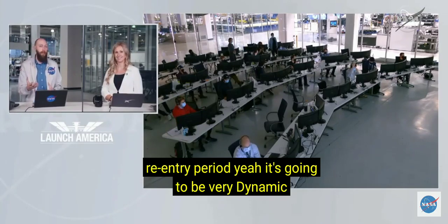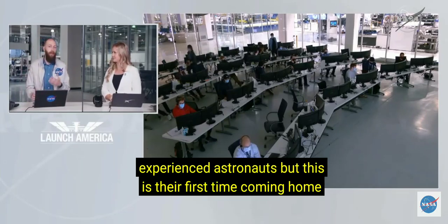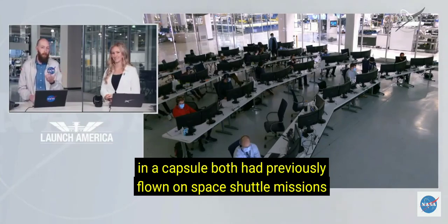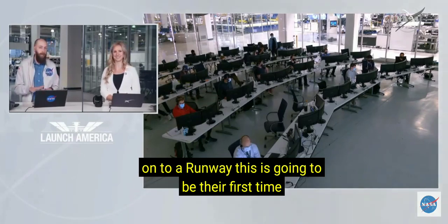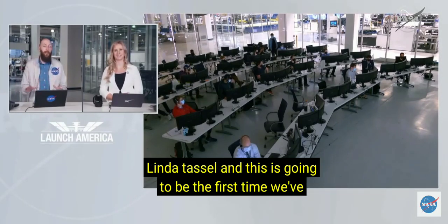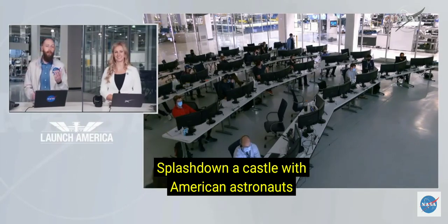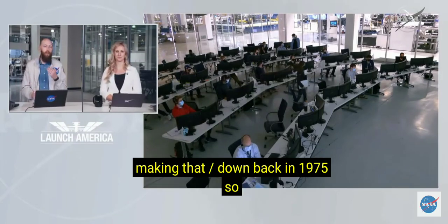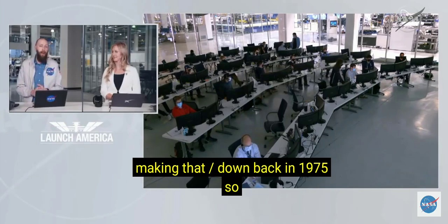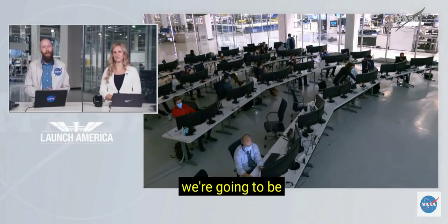Yeah, it's going to be very dynamic for them. It's going to be a new experience. I mean, they're experienced astronauts, but this is their first time coming home in a capsule. Both had previously flown on space shuttle missions, so they were used to the glide down of the space shuttle onto a runway. This is going to be their first time landing in a capsule, and this is going to be the first time we've splashed down a capsule with American astronauts in over 45 years. The final Apollo mission, Apollo-Soyuz, made that splashdown back in 1975. So another historical milestone here with this mission that we're going to be taking today.